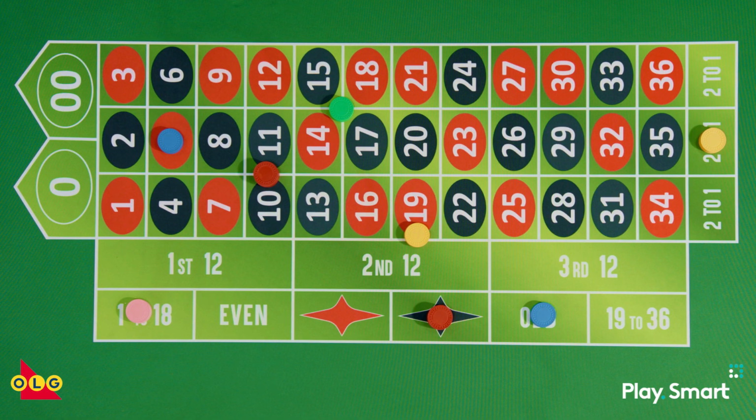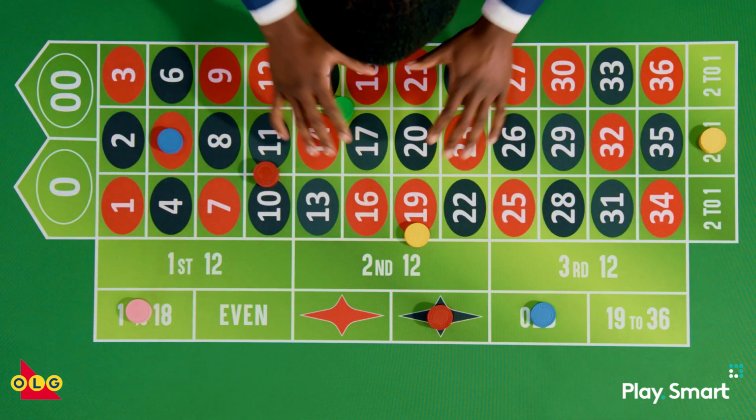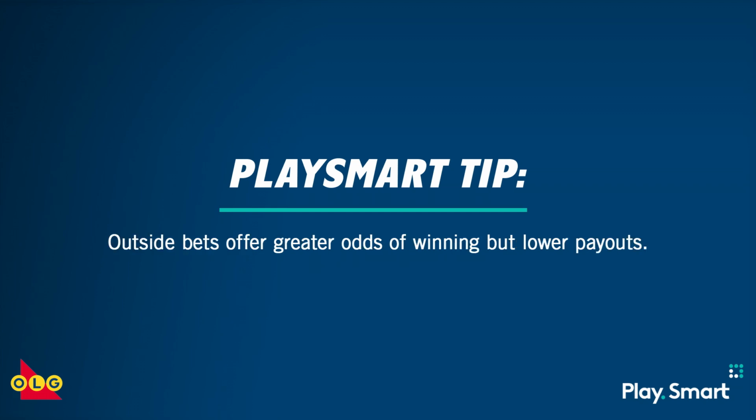Okay, there are two kinds of betting in roulette: outside betting and inside betting. Let's begin with outside bets. Stick to outside bets for better odds of winning, but just know they offer lower payouts. And remember, there are no guarantees of winning because the result of every spin is random.